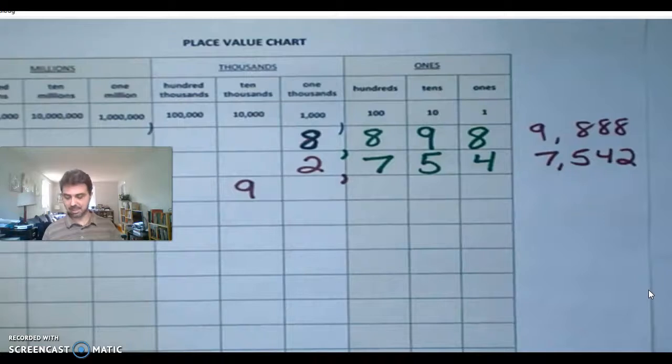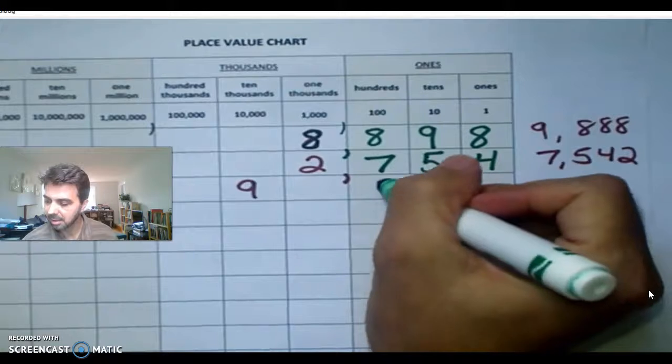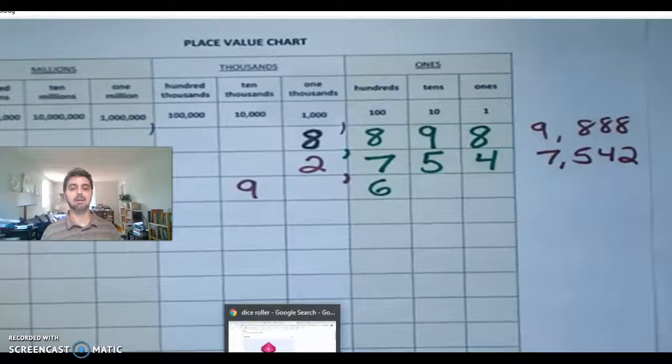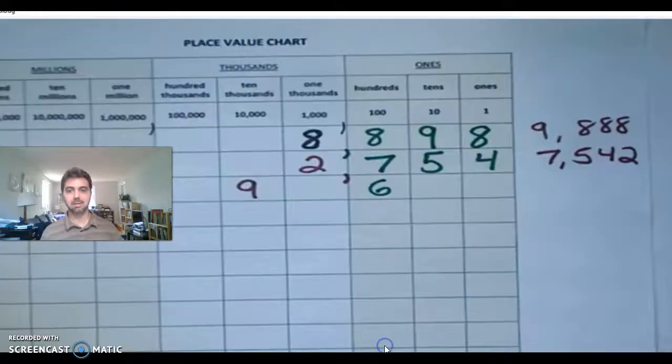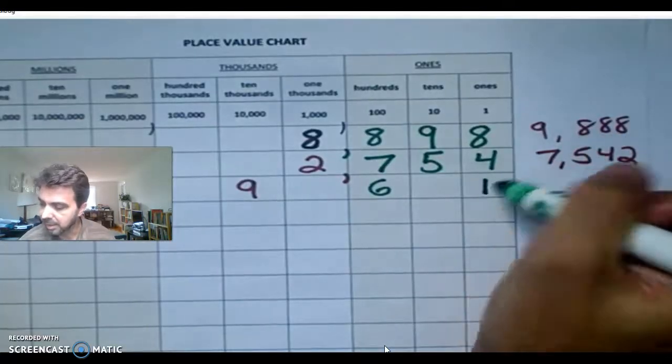Okay, so I'm going to put my 6 here. Where are you putting your 6? All right, remember, we're trying to make the highest possible number we can. Let's roll it again. Ooh, 1. Okay, we haven't seen a 1 yet. So 1 obviously should go here.